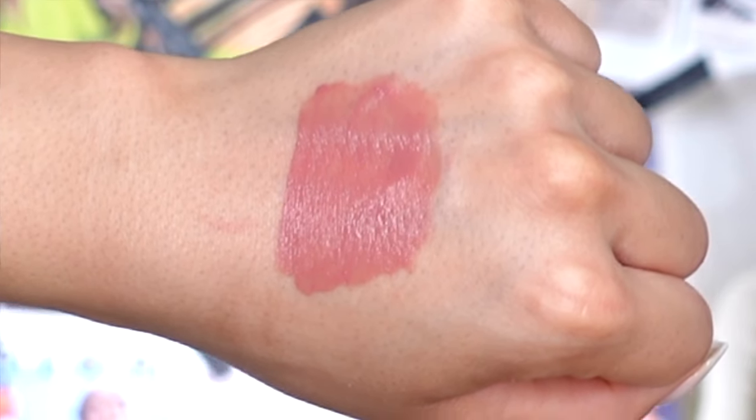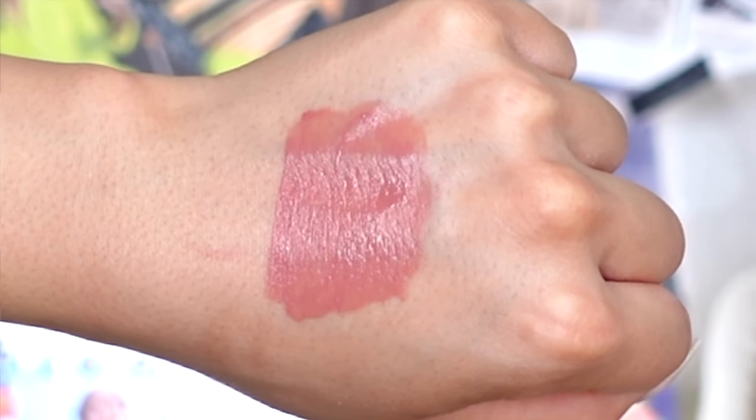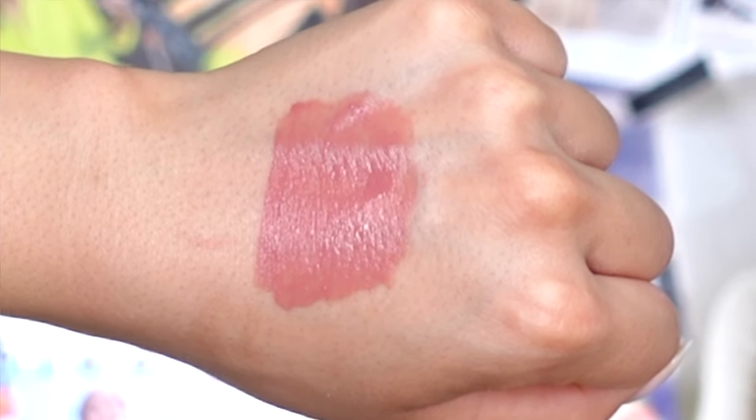Shade number 2. This one is called Forever Nude, number 100. Described on their website as a nude pink lip shade. And to be honest, I absolutely love this lip color. I can't wait to try it on. It is so pretty. You can never go wrong with a nude lip because it goes with anything that you're wearing or any eye look.